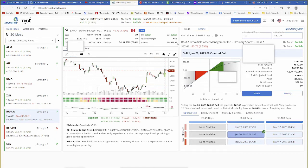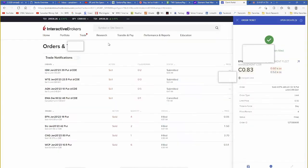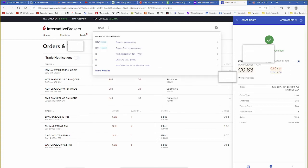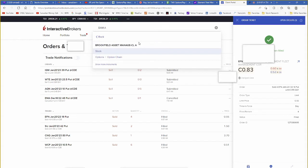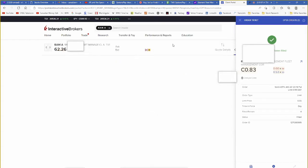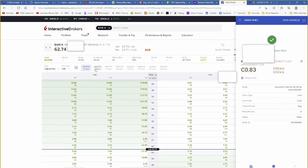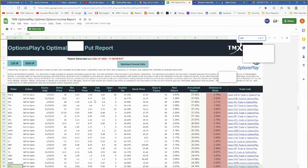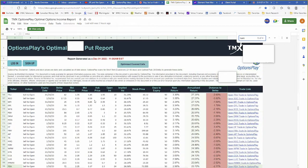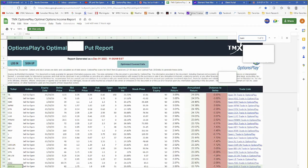Bullish 9 out of 10. All right, let's give it a try. Everybody sings its praises. Okay, there we go. So 50 days out. What were they suggesting here? $62.